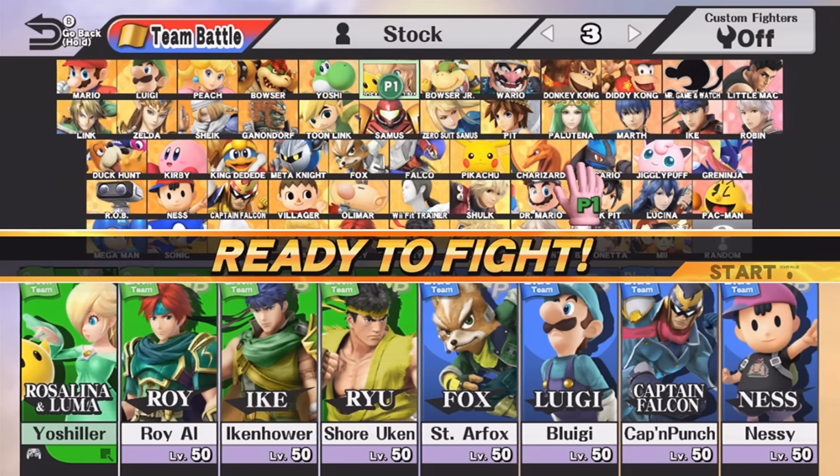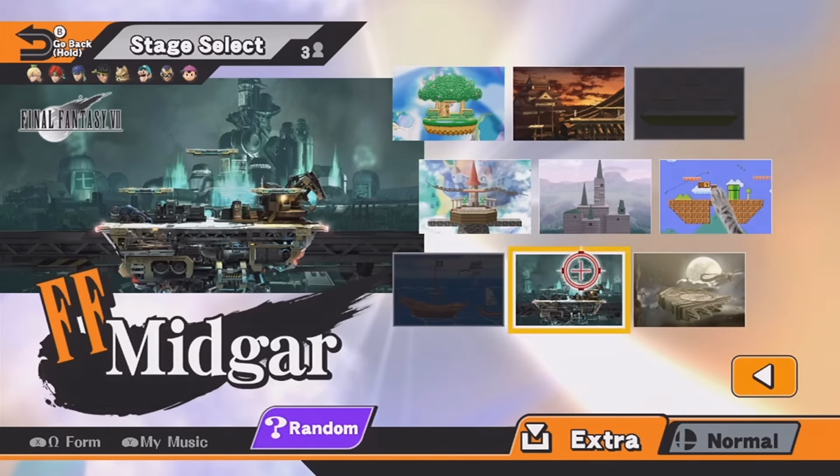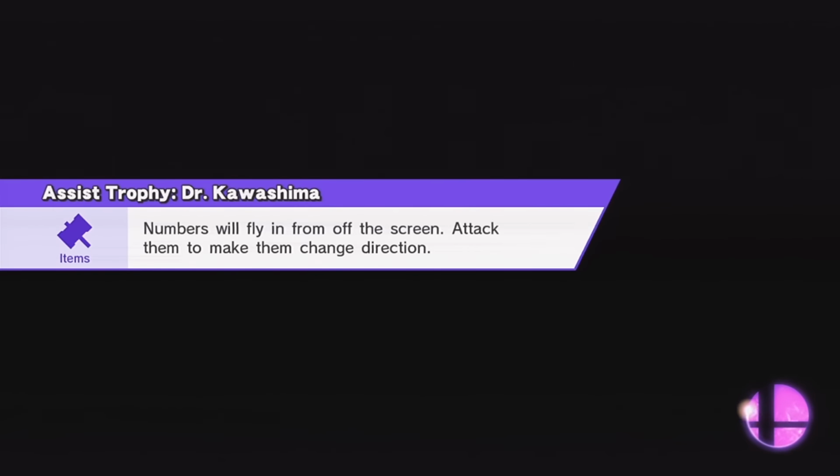All right, and then I guess it only makes sense to go to another Smash 64 stage, right? And thankfully, every Smash 64 stage in this game supports 8 players. So let's go ahead and go to Peach's Castle. I mean, I paid like $3 to have the stage available in my game, so I may as well take the opportunity to play on it, right? Plus, there is a Mario character in this match. We got Luigi.